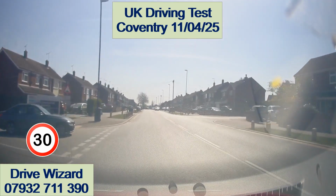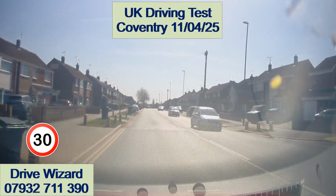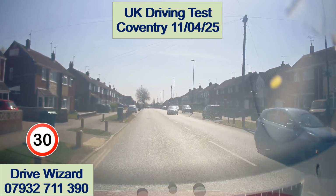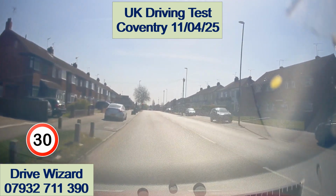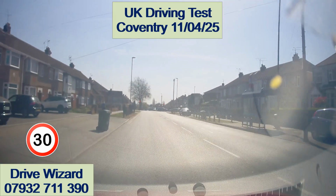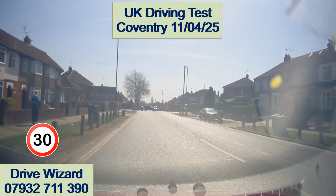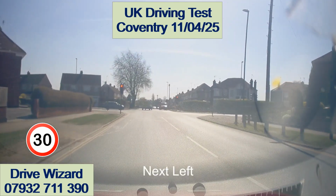There you go. So we've gone up. We're going a long way down the road now. It's a good mile, isn't it? There you go. And then we're going to go down the other side. World's longest speed bump. There you go. Guinness Book of Records. You can look that up. And we're going to then turn left when we get to these traffic lights. Turning left. There you go. Next left.